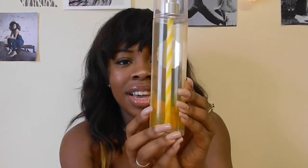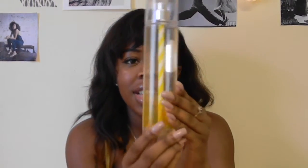And look at that, it's like a little lemonade straw. I don't know if you guys can see it inside, but I just think the packaging was so cute and everything on Bath and Body Works' part. So definitely go check this out and go pick this up. Go get a sample, go sniff it, go love it, put it on, walk around, feel bomb.